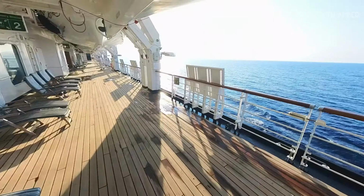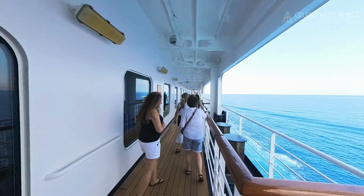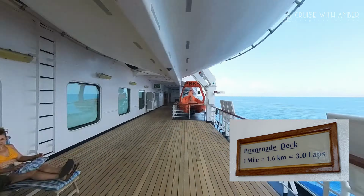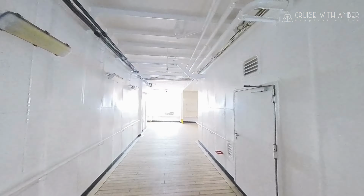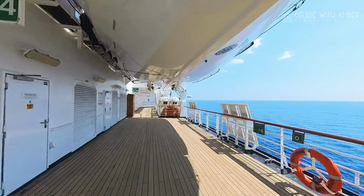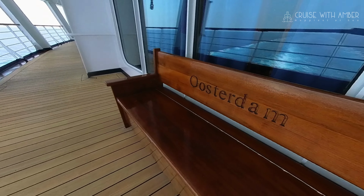After indulging in the Royal Dutch Tea, a stroll around the promenade deck was a perfect way to walk off some of the sweet treats. The promenade deck on Oosterdam offers beautiful sea views, and 3 laps around the deck will cover a mile. There are also steamer chairs where you can just sit and relax, as well as 2 wooden benches at the aft for those such as myself who just like to sit and watch the wake.